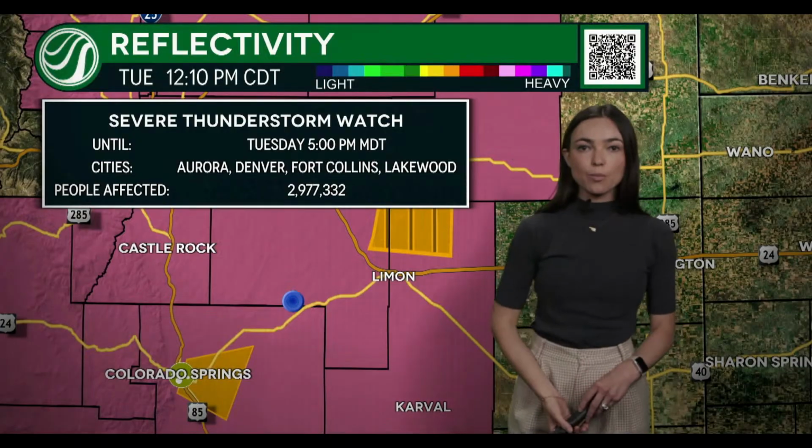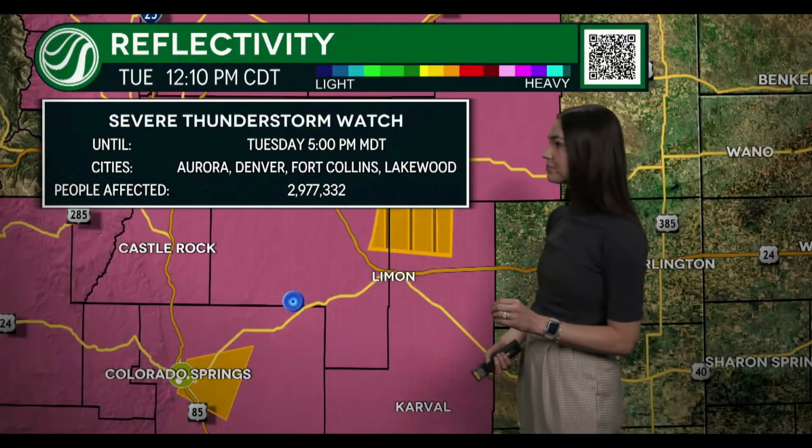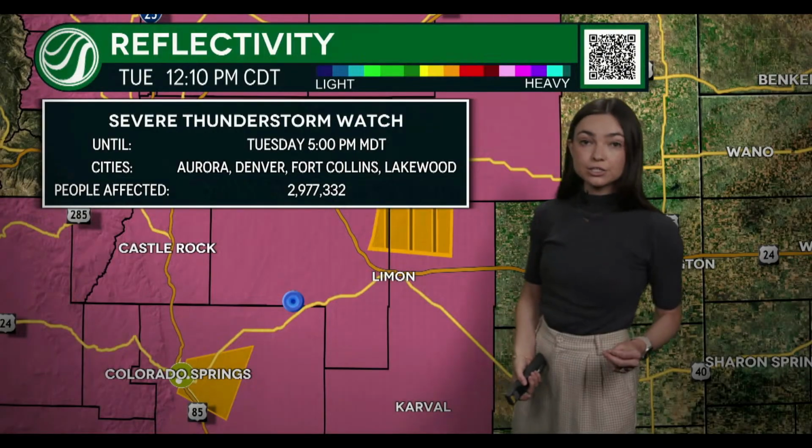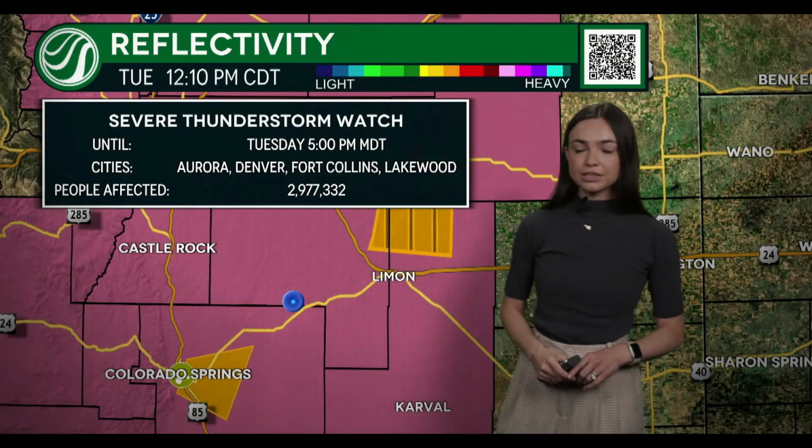We do have a severe thunderstorm watch ongoing right now. That goes until 5 o'clock this evening. This includes Aurora. It does include Denver, Fort Collins, and Lakewood, Colorado. About 3 million people included in this watch.